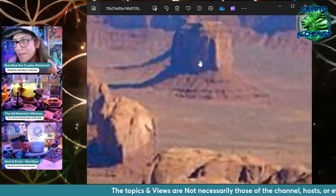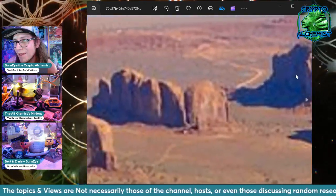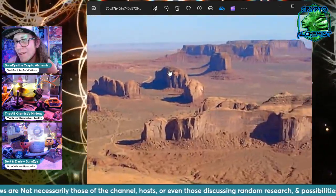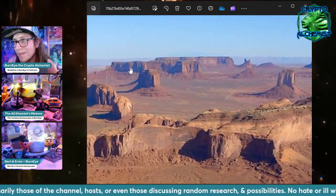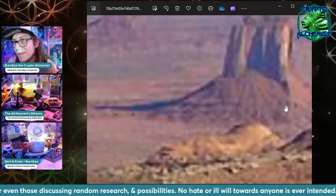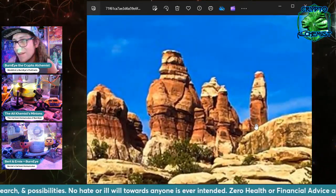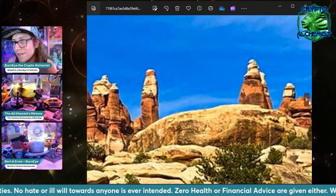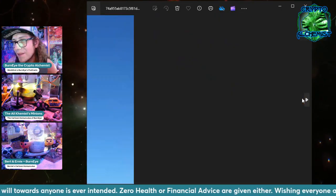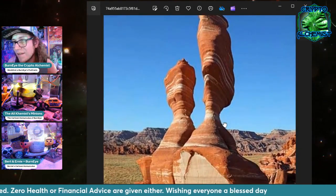Like, that looks like a building. That looks like a building. That looks like a building. It just doesn't look natural. Nor do these. They look like remnants of a past civilization.